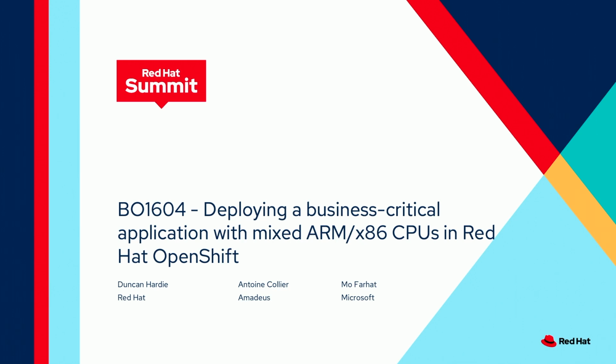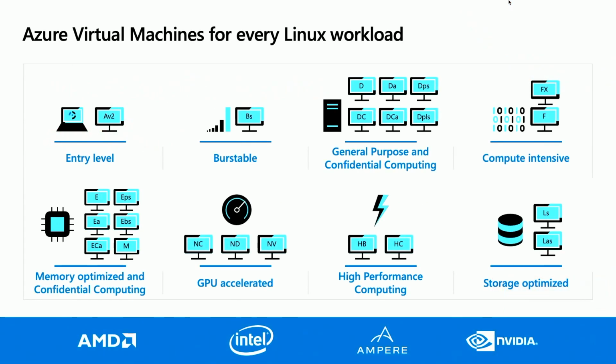My name is Farhat. I lead product management for ARM-based VMs in Azure. And I'm excited to talk to you today about our ARM-based VMs, what their values are, and then leave the maximum amount of time for Antoine to go through what they're doing there at Amadeus. Let's get this going. All right, so I'll start with an overview of Azure's virtual machine offerings.